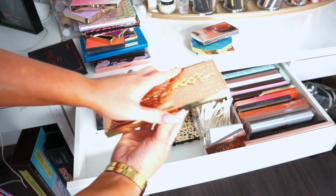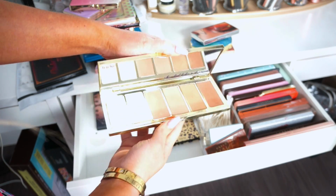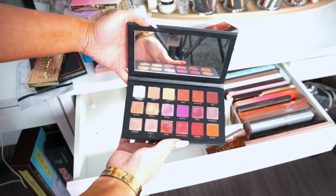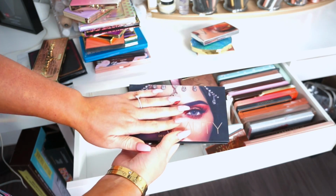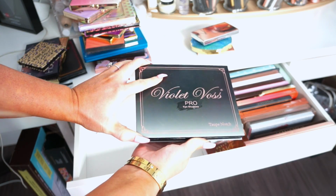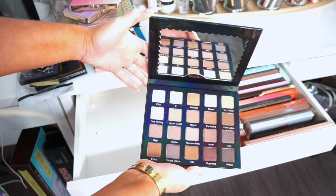Then we have the Tarte Park Ave Princess. I really like this. It's like a contouring kit, so I'm gonna hold on to this. The Huda Beauty Desert Dusk palette. Again, gonna hold on to this guy. The little Tarte Maneater palette. Gonna hang on. Violet Voss Taupe Notch.